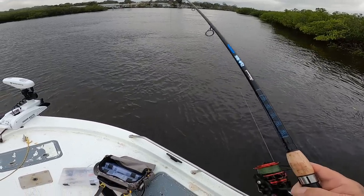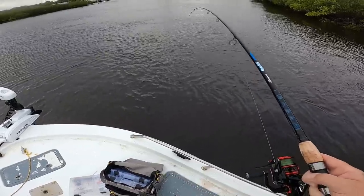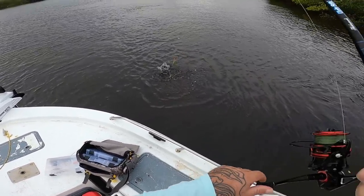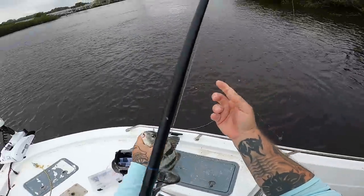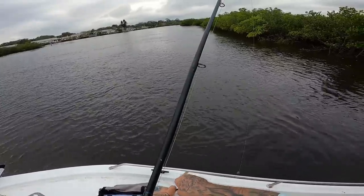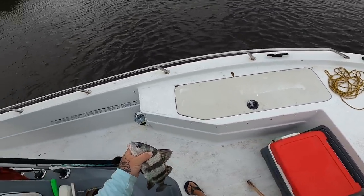I'm hung on a rock, that's part of it. A little bit bigger drum. Not really. Maybe a tad bit bigger. Yeah, he's a tad bit bigger. Alright, they're going up in size. But I think he's like, what, 11, 12?